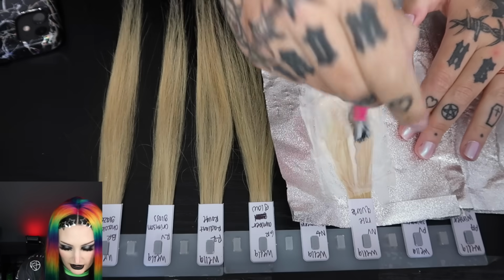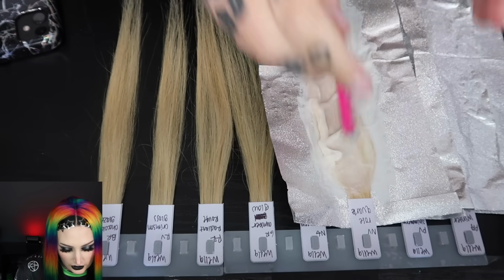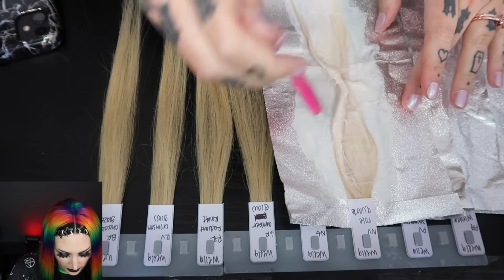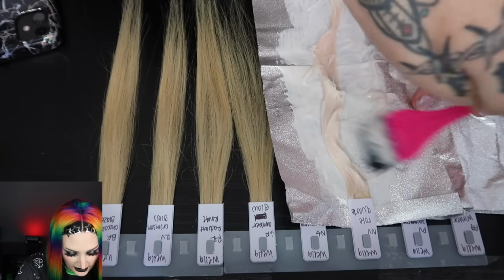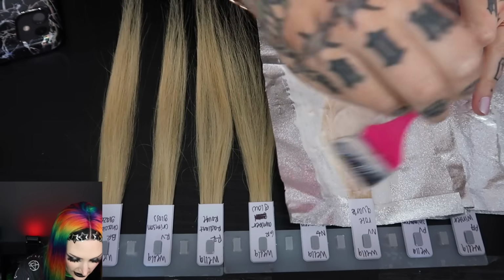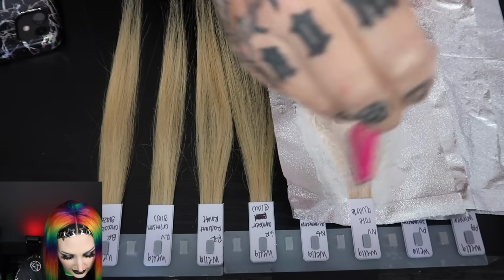I just went ahead and set my timer. That way the first swatches are starting to process, so I'll just rinse them one at a time as the time goes up. So I do have my timer already processing so we don't overdo it. The instructions did say to just keep an eye on it until you reach the desired color payoff you're wanting. So 20 minutes is the max, but the instructions say you can rinse it off earlier than that if you want to.